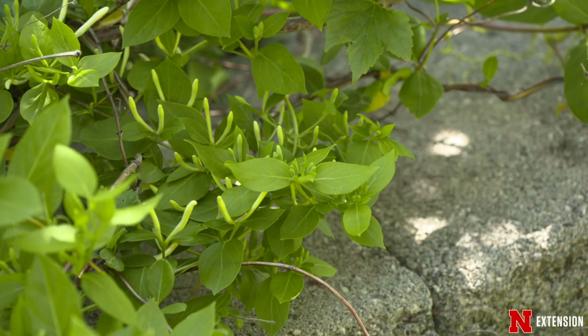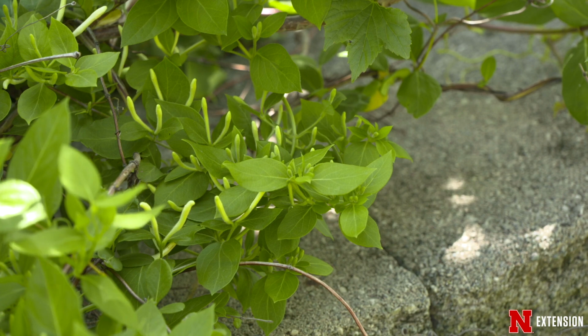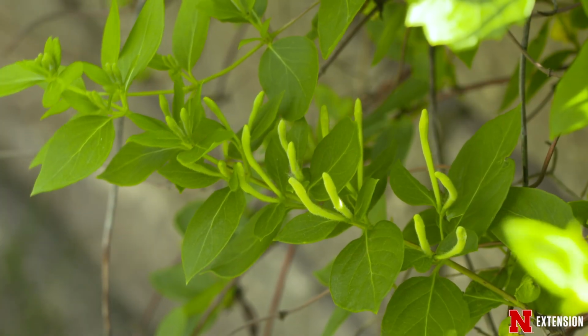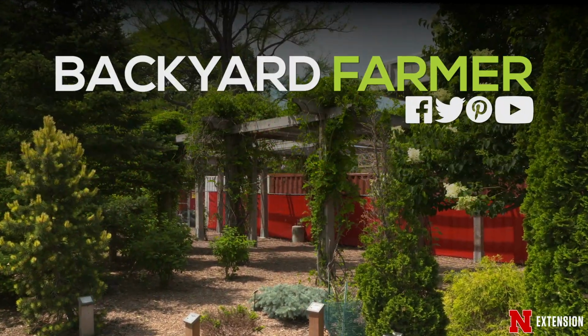Honeysuckles are another one. We talked about a good honeysuckle that will sort of maintain itself, and then we have one called Hall's or Japanese honeysuckle, the vining form that will absolutely take over. So think in terms of watching those plants in your landscape. The vines are great, but if they get off to a really good start in a place where you don't want them, you're going to have them everywhere.